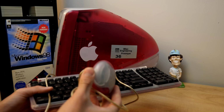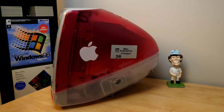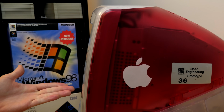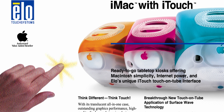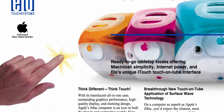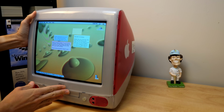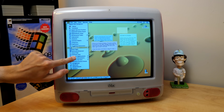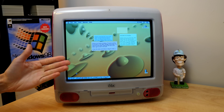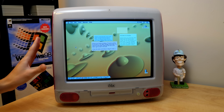It's just something else you'd have to maintain and likely replace if you were in charge of maintaining a fleet of these machines. Of course, the iMac wasn't designed with any of this in mind, so you'd have to figure out a way to install a touch sensor on the display to make this work. And that's exactly what Elo did. They implemented their iTouch touch-on-tube technology, which uses surface acoustic waves to determine where you're touching the screen. And to put it really simply, this is really frickin' cool. Because when I'm touching the screen, I am making direct contact with the CRT. There's no overlay or anything.